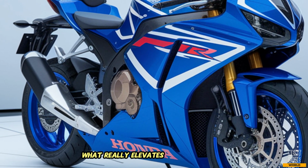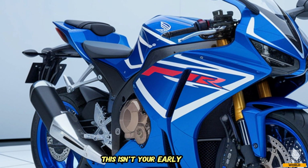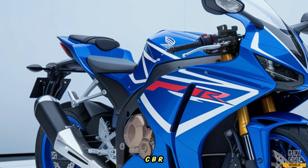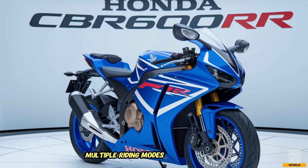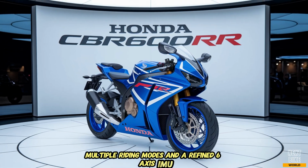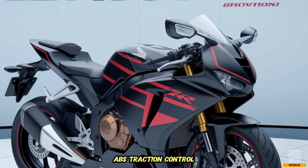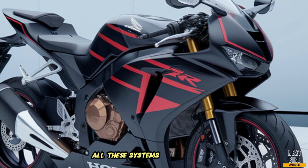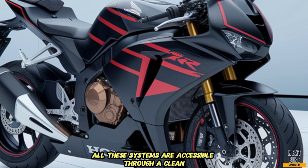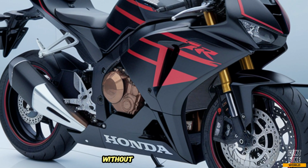What really elevates the 2025 model is the tech. This isn't your early 2000s CBR. Honda has loaded it with ride-by-wire throttle, multiple riding modes, and a refined 6-axis IMU powering features like cornering ABS, traction control, wheelie control, and engine braking adjustment. All these systems are accessible through a clean, full-color TFT display, giving the rider full control without being overwhelming.